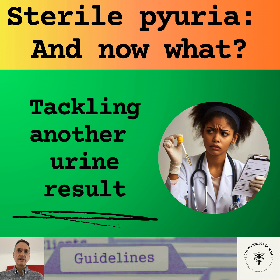Olsalazine and mesalazine, used to treat inflammatory bowel disease, and nitrofurantoin have been reported to cause sterile pyuria. Additionally, penicillin-based antibiotics, non-steroidal anti-inflammatory drugs, aspirin, PPIs, and diuretics have also been involved in acute drug reactions causing tubulointerstitial nephritis with sterile pyuria.